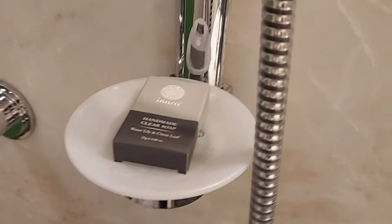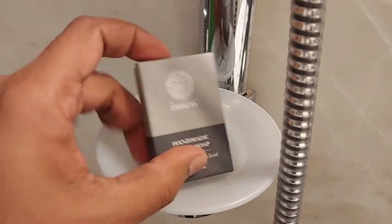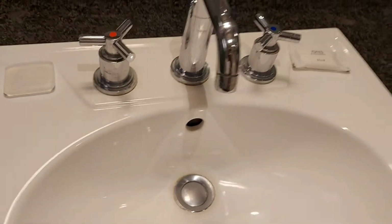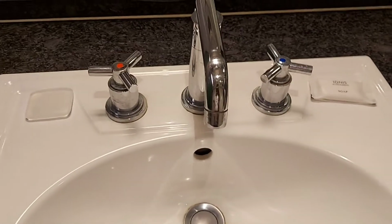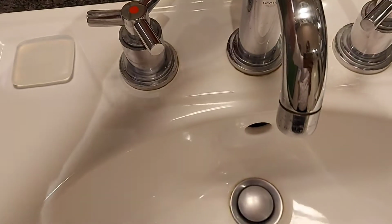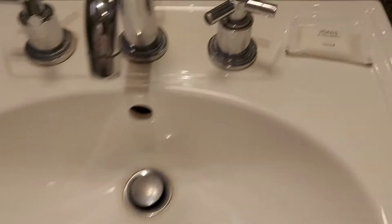Then you get some soap. This is so aromatic. I mean, I am in love with this particular soap. Amazing. That is really amazing. You can see both hot and cold water facilities are there. You can use this knob to open this particular space to move that water around from there.